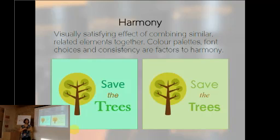There's more yellow or red tones in it, so it matches the same palette as the tree. The font choices, even though it's still 3 different types of fonts, the save and the trees are both sans serif. In the article, the is serif.